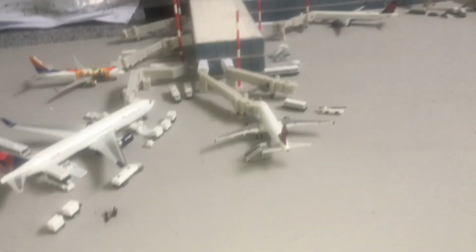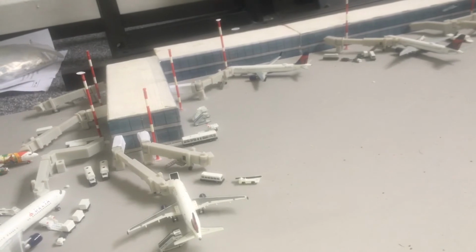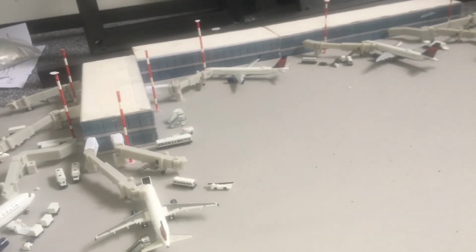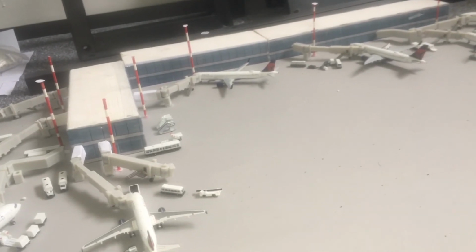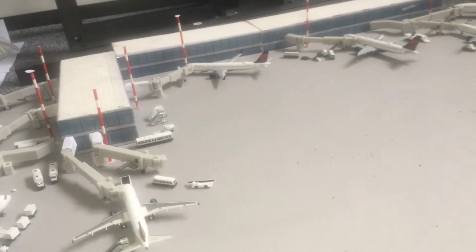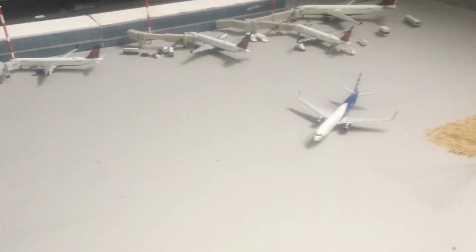Now with this, I didn't even look at Salt Lake City's satellite. I didn't look at the bird's eye view of Salt Lake City Airport. I just put something together. I looked at Delta hubs and Salt Lake City was one of them, and it's a big airport, but it's not huge. It's not like ATL or Chicago O'Hare. So I thought, why not?